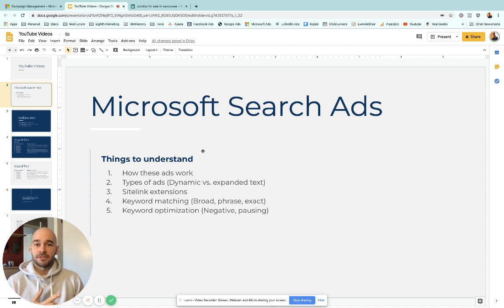There's a couple types of ads on Bing. There's 3 on Google, and 2 on Bing: dynamic search ads and expanded text ads. So expanded text ads are what you see here.